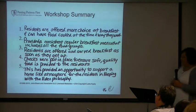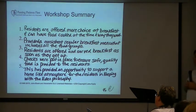We've also put some checks in place to ensure safe quality food is provided. And I think that the overall project has provided an opportunity to support a home-like atmosphere for the residents and trying to support and keep them.